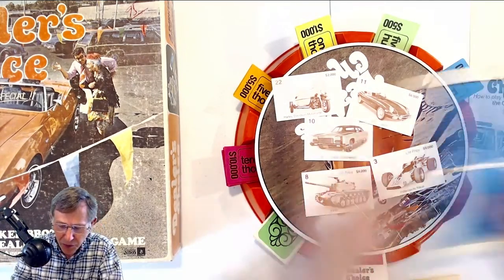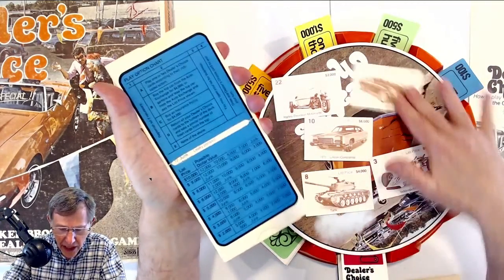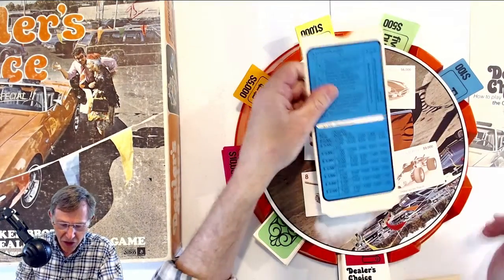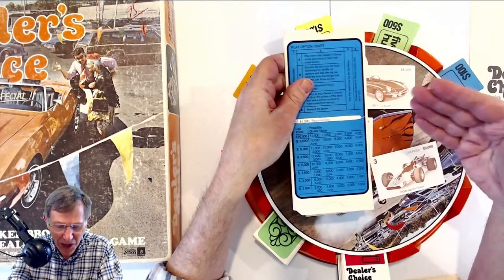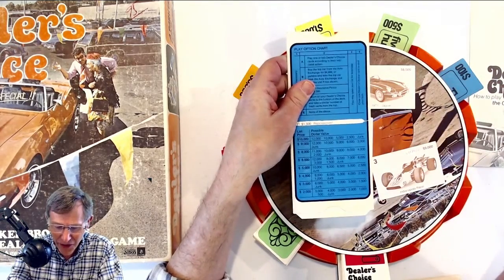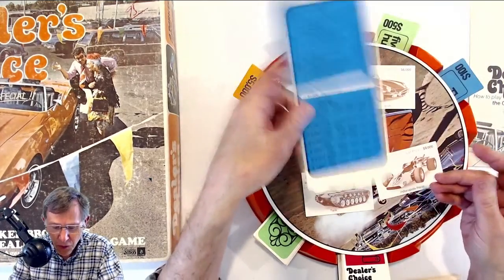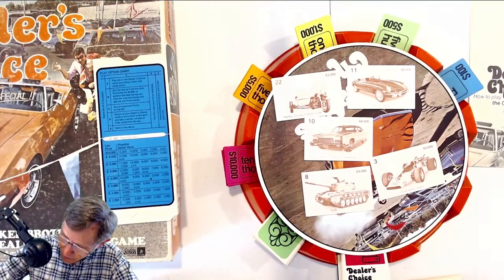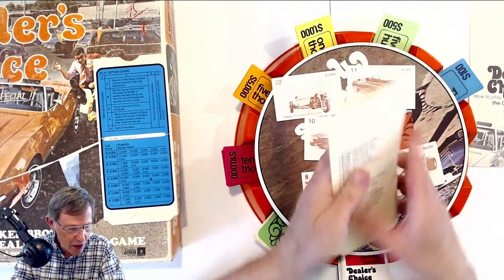But each of these blue books with the little insert, everybody's blue book is different. So the Jaguar for this blue book is only worth $1,500. And there's also a pithy comment about each car, which is also very entertaining. It says repossessed. So for this person holding this blue book, that Jaguar is worth only $1,500. But there are about a dozen of these different inserts, so that car can be worth anywhere.